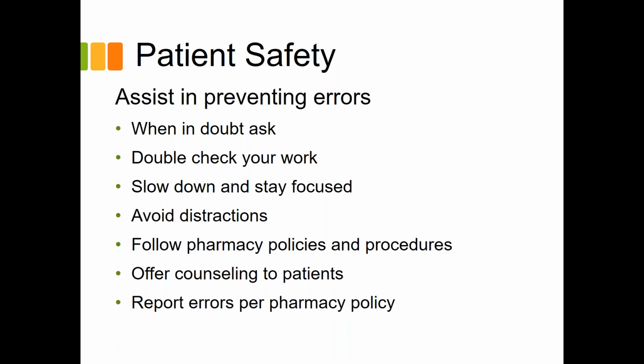Avoid distractions, put the cell phones away. You need to be following policies and procedures of the pharmacies. They're in place to help protect patients. You play a vital role in offering counseling to the patients, because it's usually the technician who is making that sell to the patient and who is making that offer to counsel. And then in reporting errors per the pharmacy's policy. So you play a big role there in helping keep our patients safe.